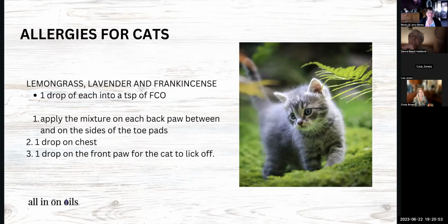So we have lemongrass, lavender, and frankincense. And I thought that this might be mindful for people who would like to change up their allergy recipe for themselves. You know, that there are other oils that are antihistamine type oils. And because the cats can't do the lemon, this is a really good recipe. And peppermint, they can't do peppermint either.